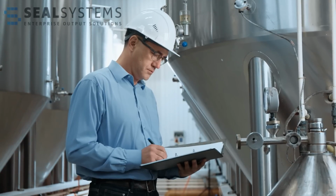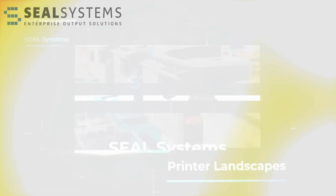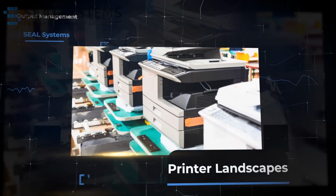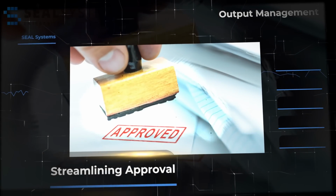At Seal Systems, we are experts in enterprise output solutions, and our mission is to organize the distribution of information and documents within your company. No matter where the challenges lie, whether it's managing large printer landscapes, ensuring the secure delivery of documents to external suppliers and customers, or streamlining approval processes, Seal Systems has the perfect solution for you.